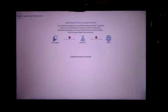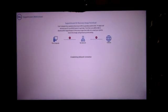That one took about 2 hours to actually make last night. But I did make that one. I have not tried it as of yet, because I don't want it to try to wipe the hard drive. I don't want it to try to format the hard drive.